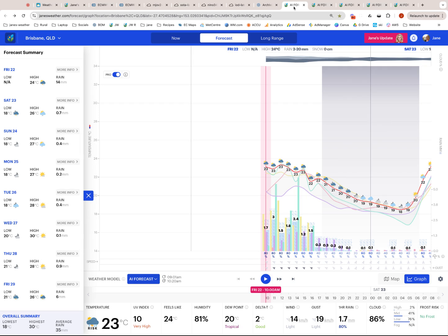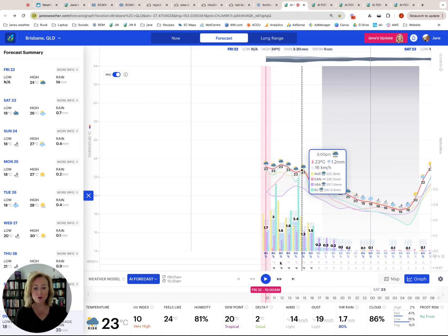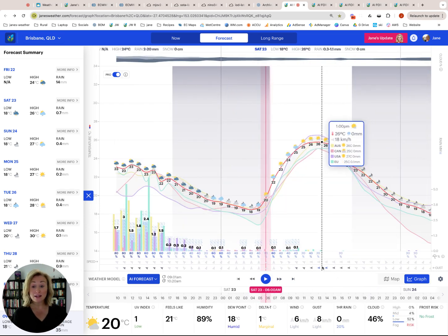Let's whip around the country. We'll start in Brisbane. We've got onshore winds today. You can see that here. It's easterly, pushing in from the ocean. We've got lots of wet weather coming through, so showers are just streaming in. A lot of that activity should die as we go through the late afternoon, and then into tomorrow, there's hardly anything left. Temperatures should rise back up.